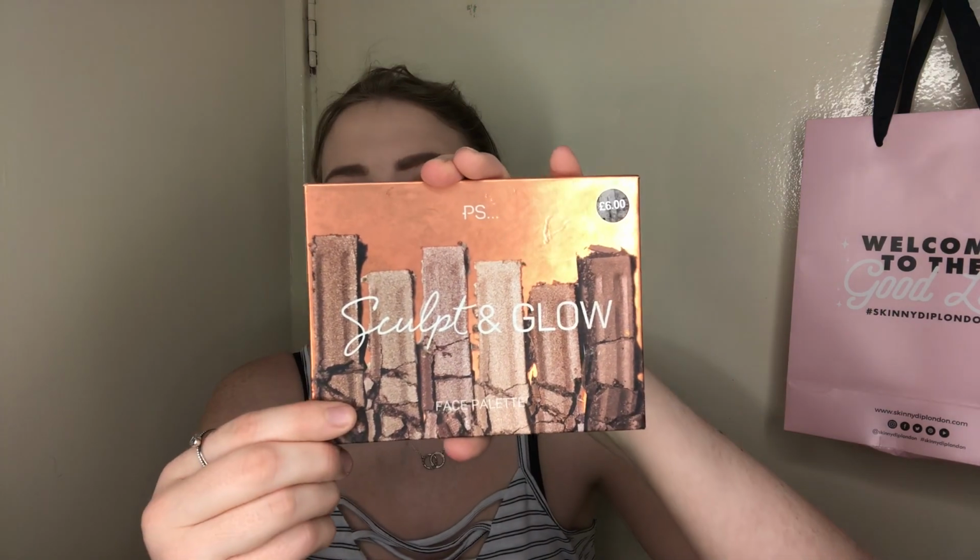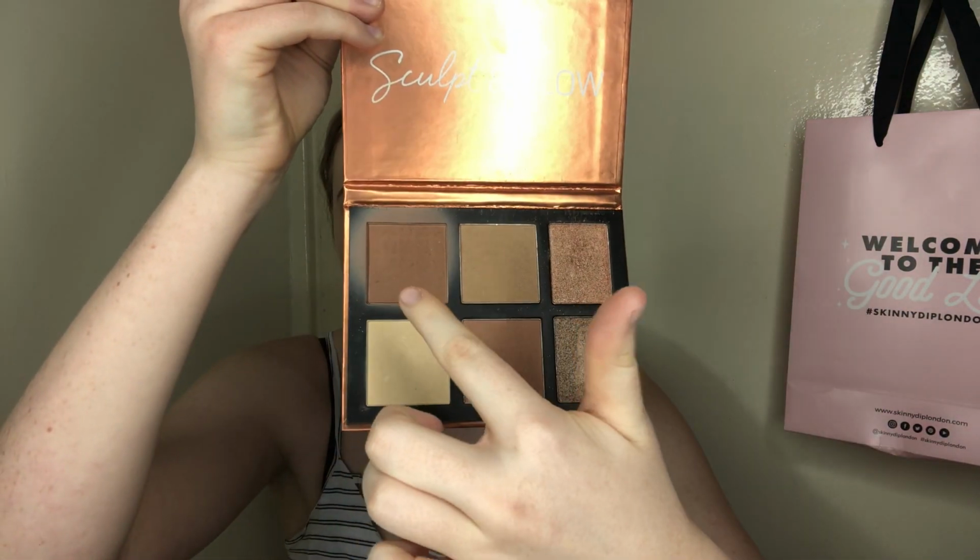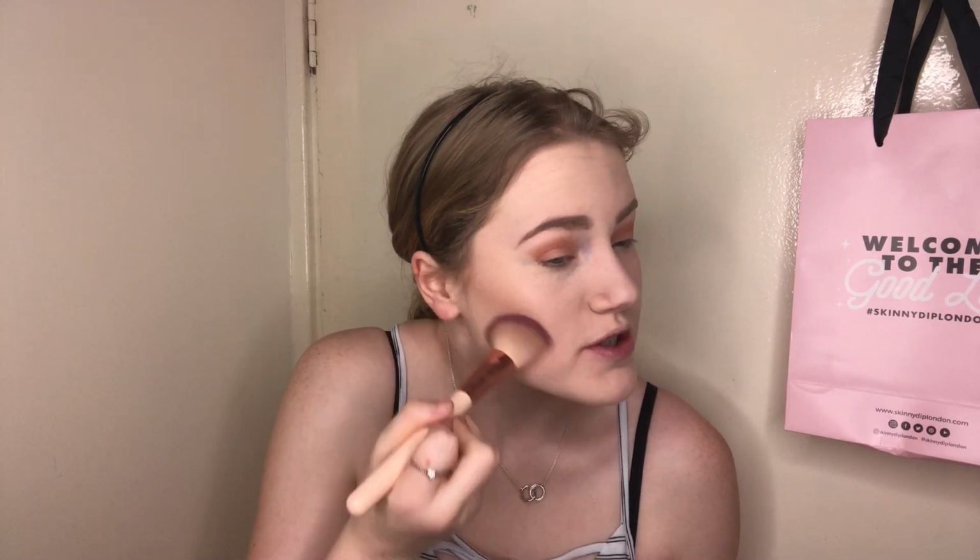But I'm going to be using the Primark Sculpt and Glow palette, which I love, as you can see, my fave contour shade, and this was £6. I'm going to use an angled brush from one of the Revolution sets from a couple of years ago. But yeah, I absolutely love that.